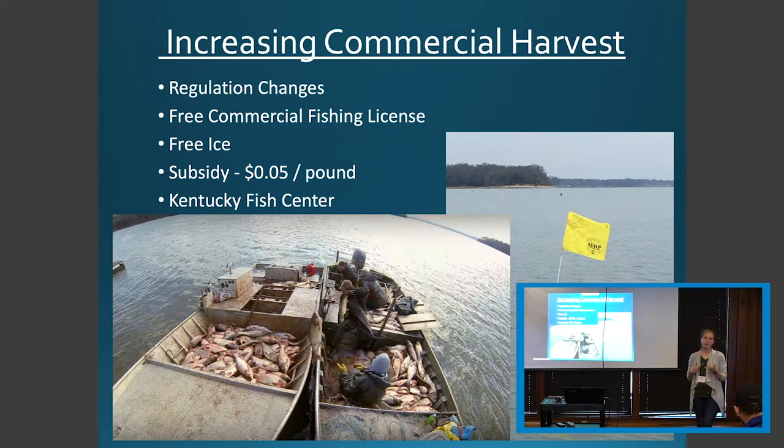And so we actually pay the subsidy out on a monthly basis. They're required to turn in daily reports, but they turn in daily reports at the end of the month, and so we do all of our payouts at the end of the month as well. The harvest report has to match the receipts that the processor provides. That's kind of our way of verifying that everything's on the up and up.